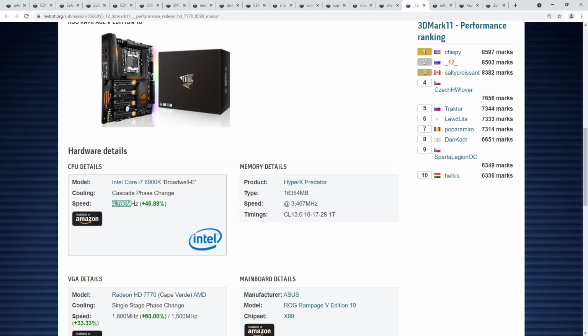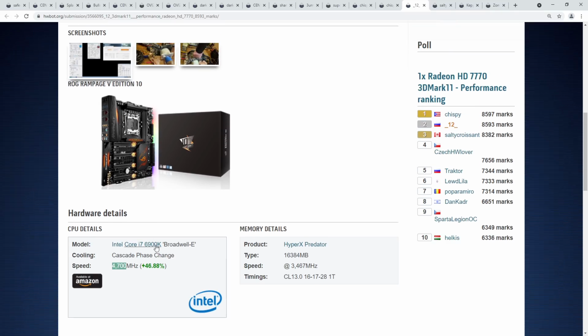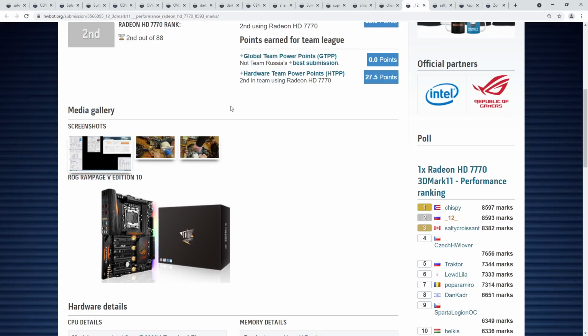Oh, right, because Broadwell's terrible. I forgot about that. I'm like, 4.7's not that high. That's because I was thinking Haswell E overclocking, not Broadwell E overclocking. Broadwell E clocks like 300 megahertz worse than Haswell E. Actually, more like 400. It's really bad. Broadwell E is terrible. They did fix the memory controller, but everything else got worse.